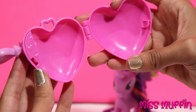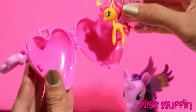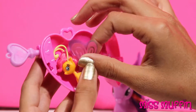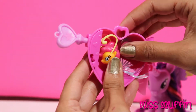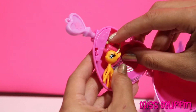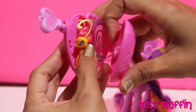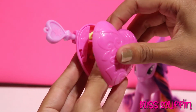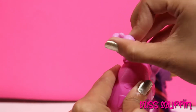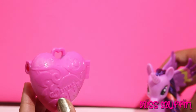Now it's open. And we can put Sunset Breeze into the locket. Take this key out. And she fits perfectly inside of it. Perfect. Now we take out our key. And there's Sunset Breeze.